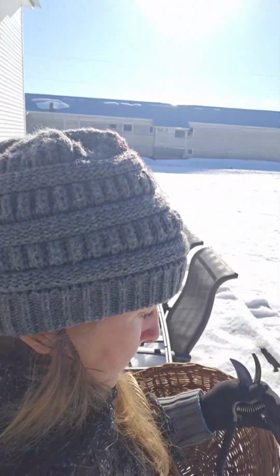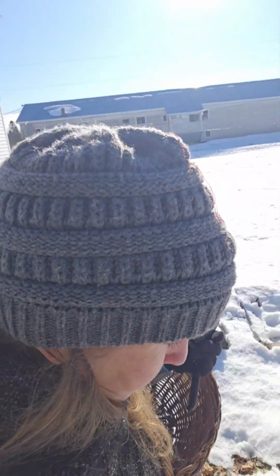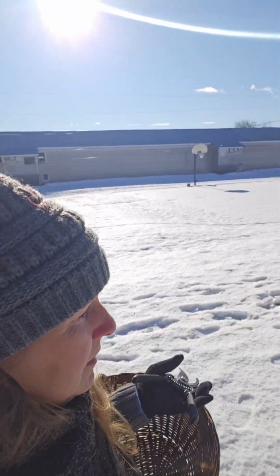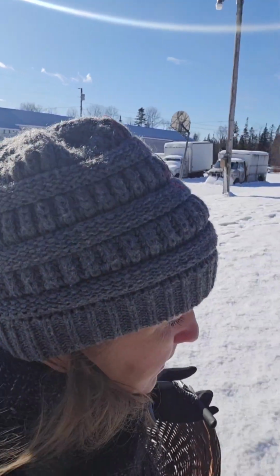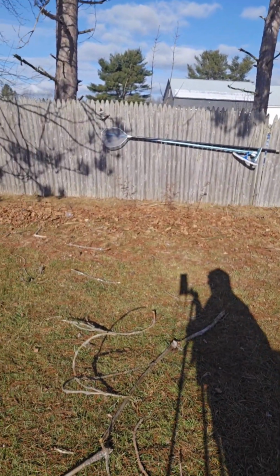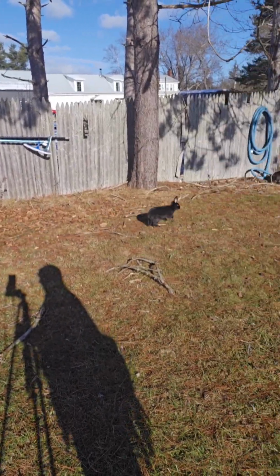I think Charlie's staring at me. You guys want to see the animals? I think we can do that. We gotta get all of this cleared before Saturday. Hi, Charlie! And Lily. Look at the bunnies. See the bunnies? Bunnies! Hi, guys! What you doing up here?